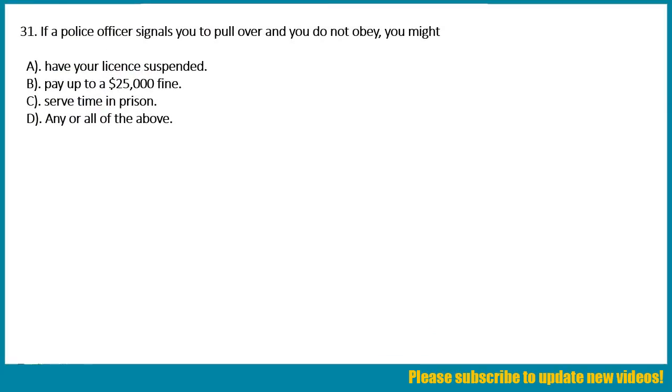Question 31. If a police officer signals you to pull over and you do not obey, you might A. Have your license suspended. B. Pay up to a $25,000 fine. C. Serve time in prison. D. Any or all of the above.